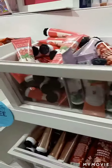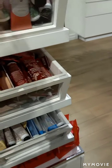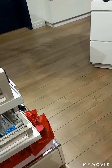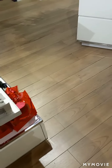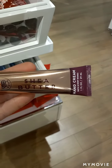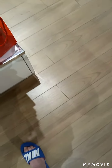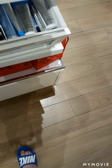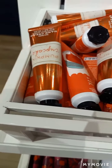And then there is the hand creams. We got strawberry pound cake, Japanese cherry blossom, black raspberry and vanilla, shea butter, hyaluronic acid, vanilla butter cream, and a bunch of different ones like black cherry merlot and pumpkin cupcake.